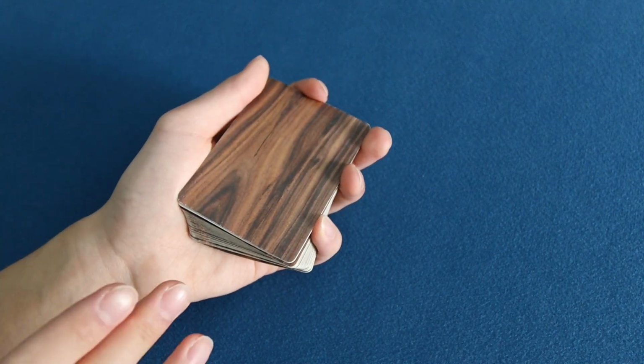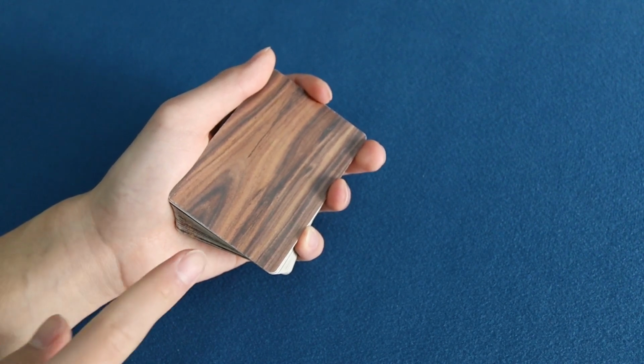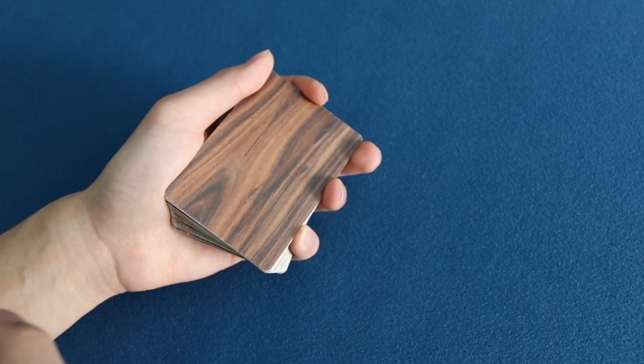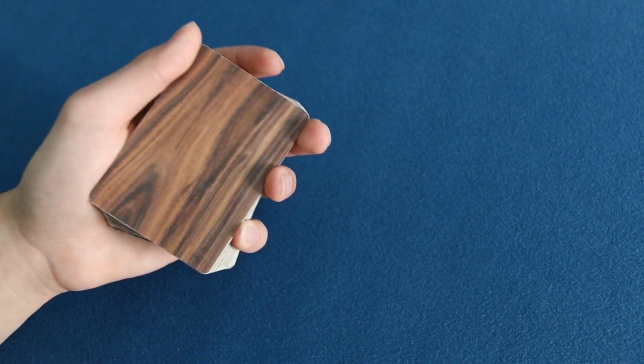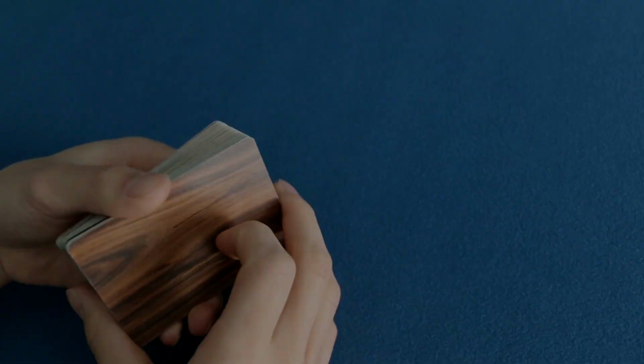So now you're in a prime position to do a double lift or a double turnover to reveal that the card has gone back to the top. And that's the depth illusion or the tilt, which both actually use the same mechanics and have the same general handling.